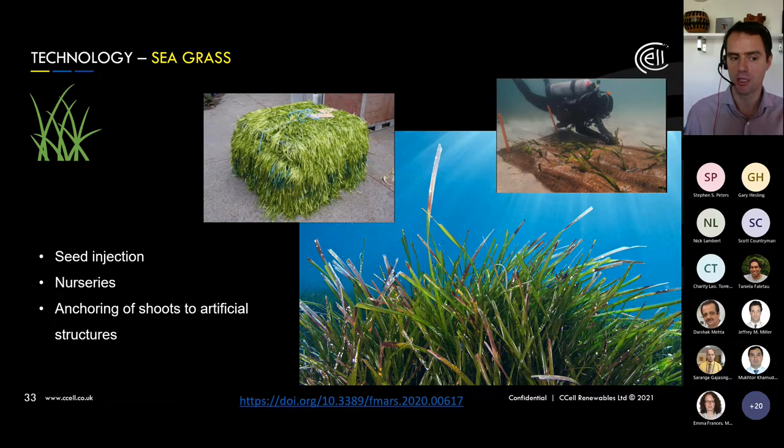I mentioned seagrass. As I said, I'm not going to say any more about this, but we haven't done anything in the seagrass area yet. We are actively looking at it and in discussions with a number of marine biologists, and we want to see how we can bring seagrass in and around the reef as fast as possible.